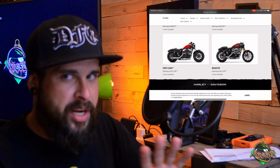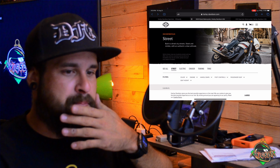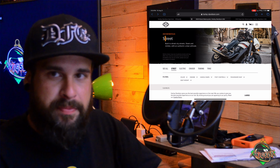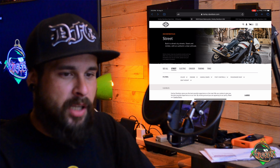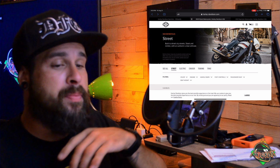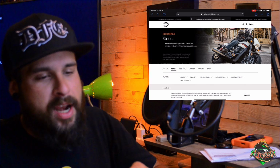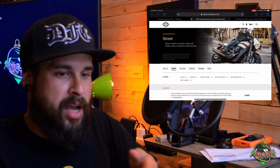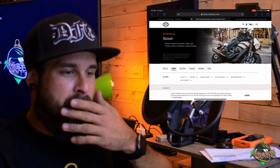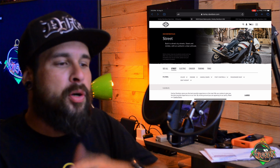So the Sportsters are here, but show me on the top of this page where it says Sportster. No, it says Street, and the top, I guess you'd call this a banner across the top of the page, shows the Street Rod, and I'll give them, it's the cool paint job. It's the cooler of the two not cool bikes, but this is a push for the Street.